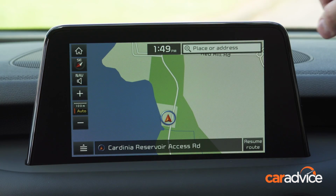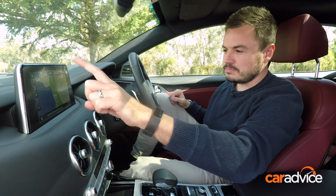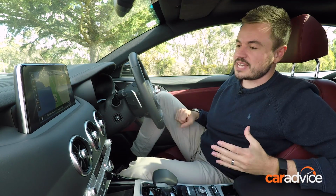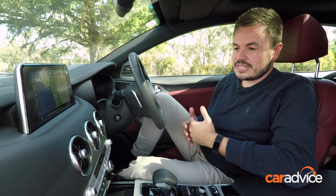Up the top here, you've got an 8-inch infotainment screen. It's a good amount of real estate, and they've future-proofed it as well. You can see around here that I reckon there's going to be a big old screen there in a future update of this car. But for the moment, you've got this. So I'm going to walk you through this screen in a bit more detail to give you an idea of what it features and how it works.